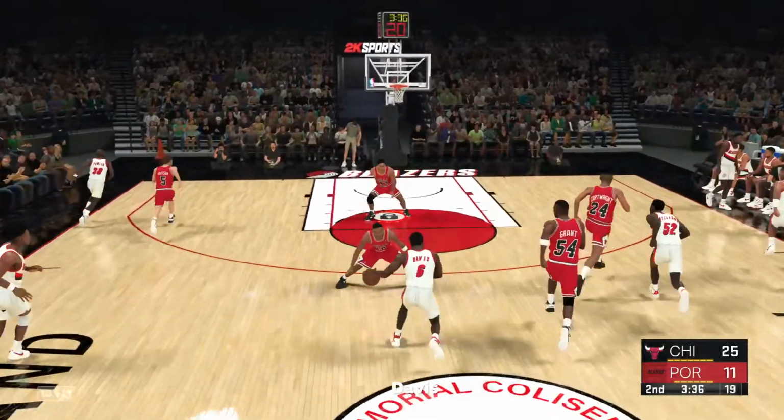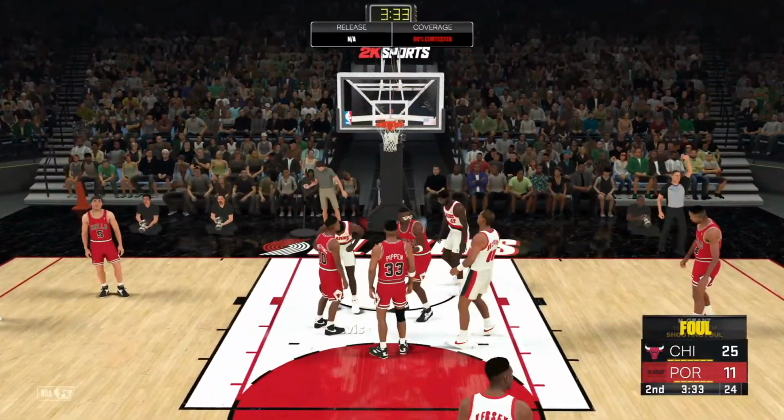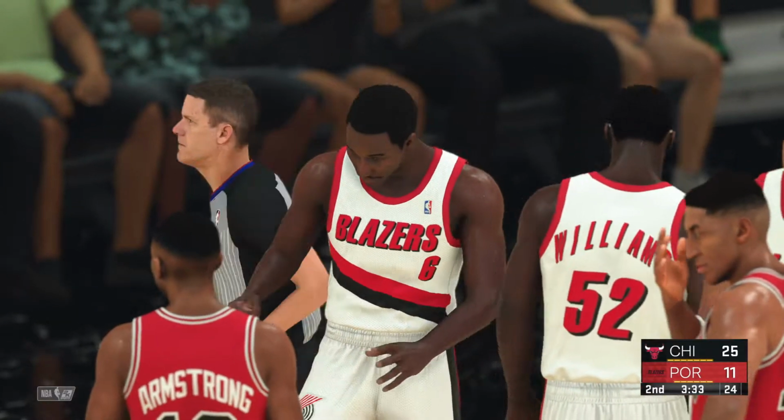Trailblazers trail by 14. Two free throws coming up, and they call the shooting foul. It goes on Horace Grant.